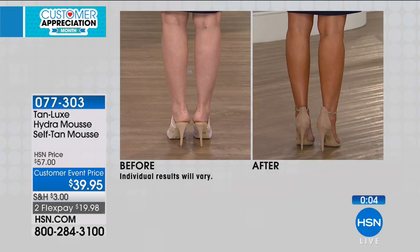So we briefly mentioned, again, we wanted to give you the item number 584628 of the self-tanning butter duo. So this is a great value. It's a $58 value. So you're basically buying one and getting one for free. Wow. Yeah. That's an incredible value.